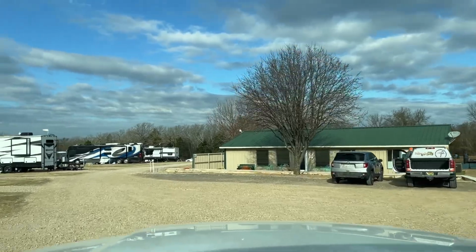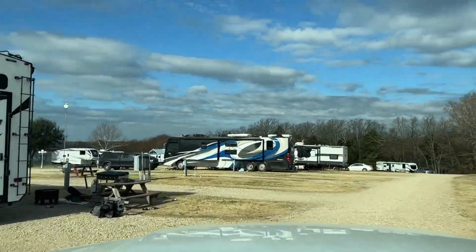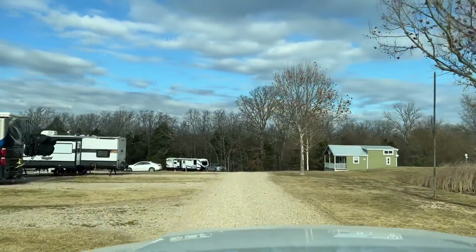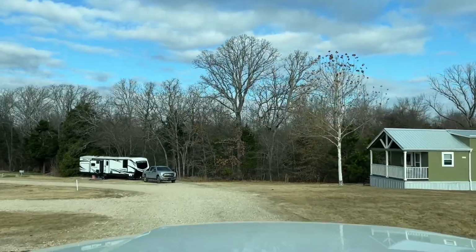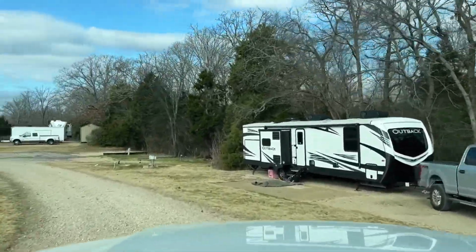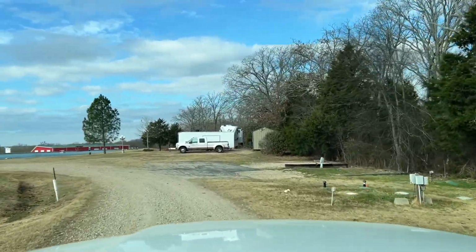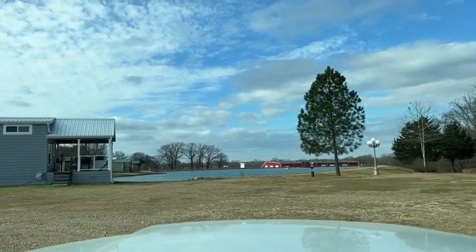Right there you can see that's where you do your laundry. You got 4 or 5 machines in there, does a good job. Then you got a lake over here. You can fish from any of their ponds for free. You don't need a license as long as it's catch and release. This loop goes ways back here. And here you can see their biggest pond.